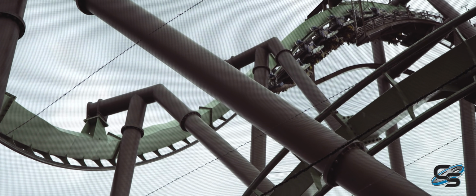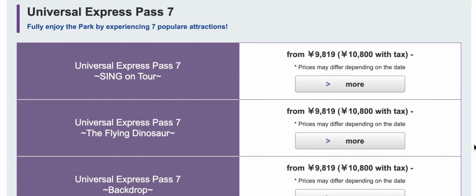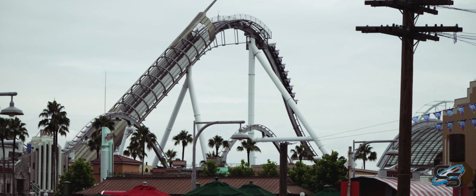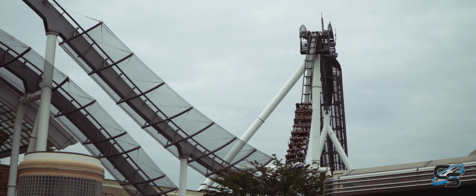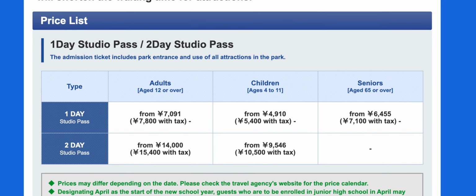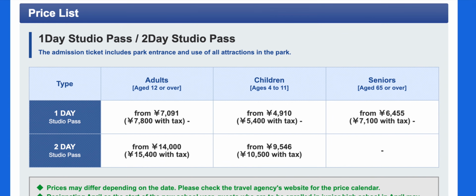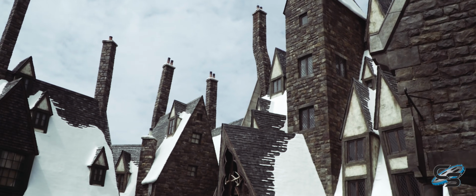So after tax, you're paying over 10,000 yen, aka over $100, and only skipping some of these rides once, and you can't even skip everything? Yeah, terrible deal in my opinion. So we decided against it, and we didn't even get the 2-day ticket option, which we were considering because we figured, oh man, these crowds are crazy. Are we going to want a second day here? But we only went with one, and I think that was the right decision.